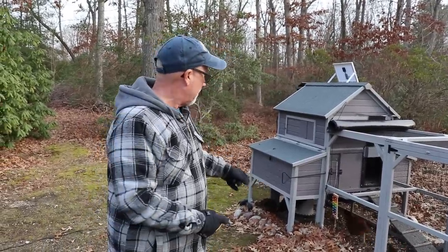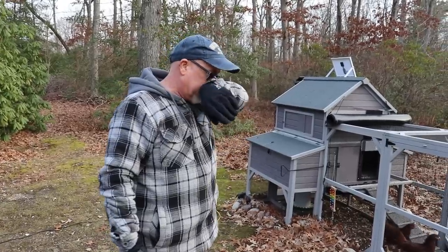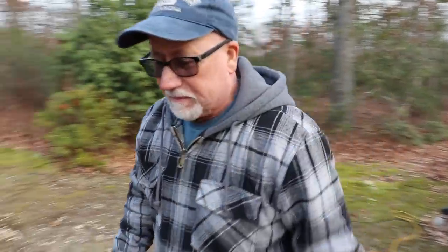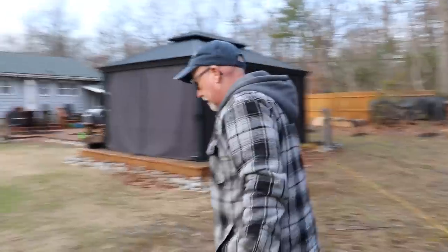You would just have to come out here and make sure that they're in there and that they have plenty of water and food. That's it. Pretty easy. Don't you think? It's cold out here. It is. Well, I'll show you how I close that door later on, okay? Sure. And put the chickens in there.